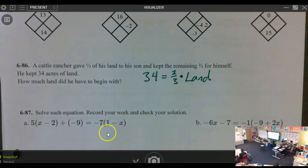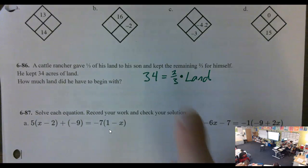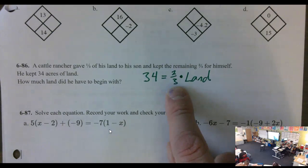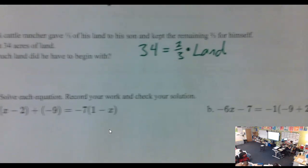the other way we can deal with this problem is what we practiced in the mini mastery. How do I get rid of a fraction and turn it into a 1? What do we multiply by to turn this fraction into a 1? Just like on the mini mastery.